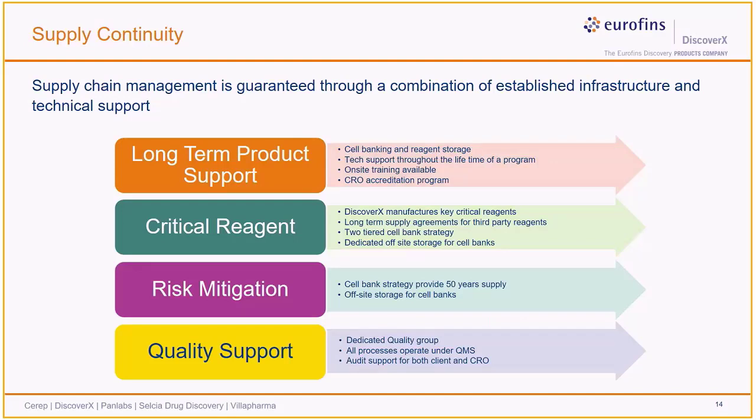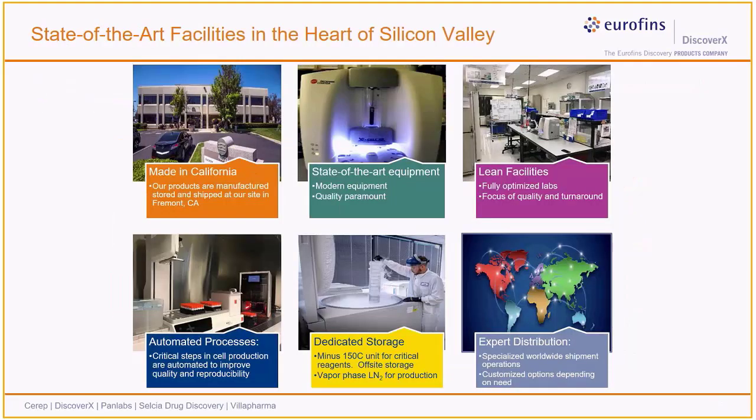Quality assurance is critical to ensure that products are manufactured to the levels needed. All processes operate under our quality management system, and we provide all the support for both client and CRO. All our products are manufactured in the California Bay Area at our site located in Fremont. We utilize state-of-the-art equipment to automate as many of the processes as possible during cell production and cryopreservation. Our facilities have been optimized using lean principles with the focus on delivering fast turnaround with uncompromising quality.